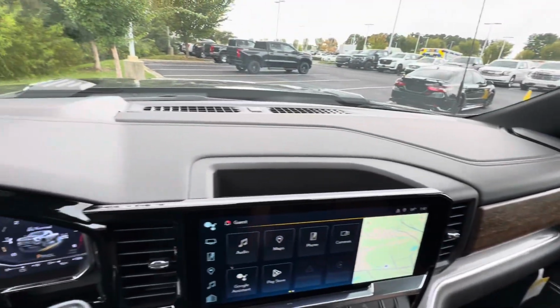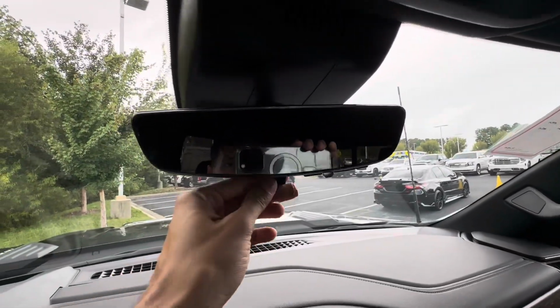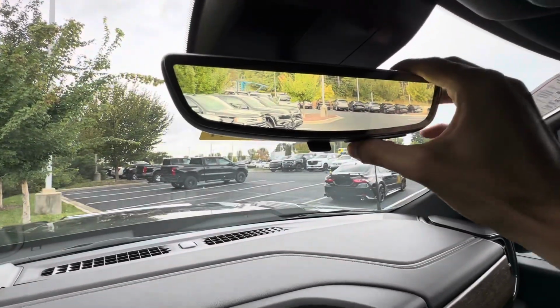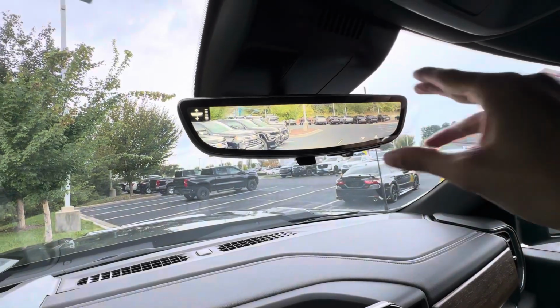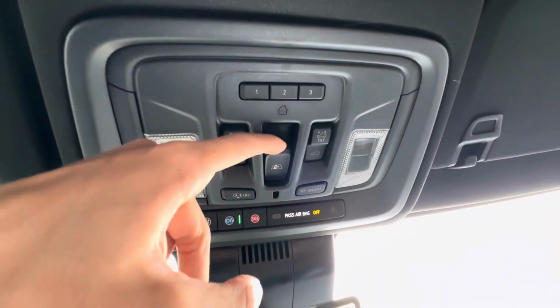Premium materials all the way across the dash. Our rear view mirror that actually turns into a camera by flipping this switch down or up. Inside of here we have a few different controls like brightness, zoom, and we can also move it down or up. Right above that we have all of our OnStar buttons. We have a sliding rear glass window, as you can see there in the back.